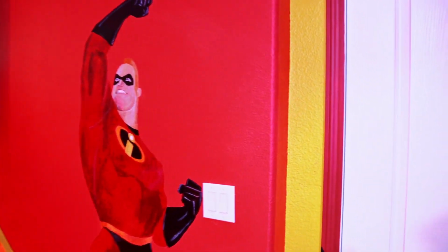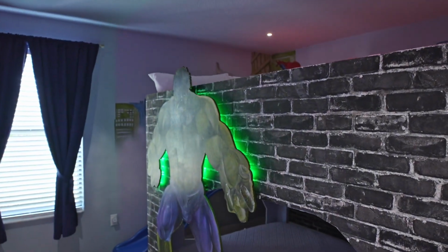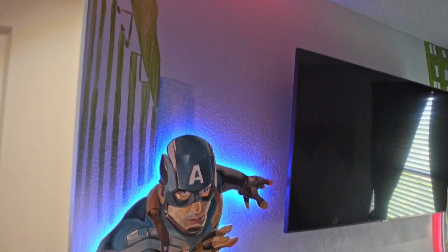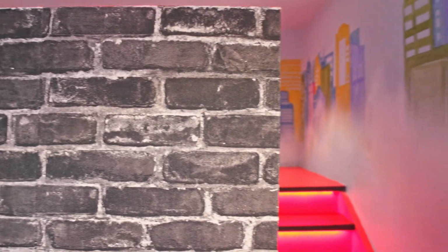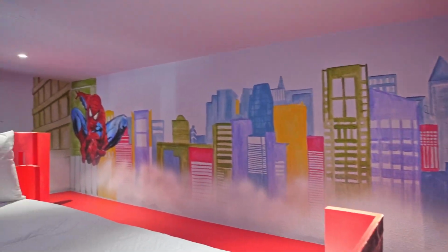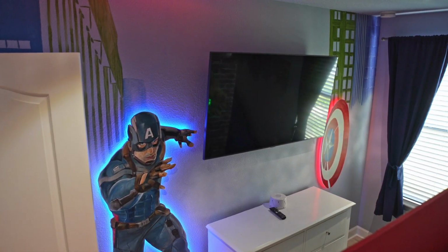So we are going to leave the world of the Incredibles and their superheroes, and we're going to go to another room full of superheroes. This may be one of my favorite rooms. This is an Avengers themed bedroom. Here's Cap right here, and just up above us, there's Iron Man flying around. Here is the Incredible Hulk guarding the bunk bed. Thor is over here, and if we go up top the bunk bed, Spider-Man's flying through New York City. There's Avengers Tower over there. This has got to be probably my favorite bedroom so far.